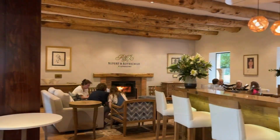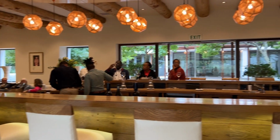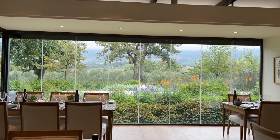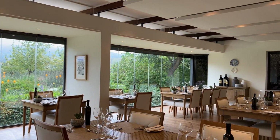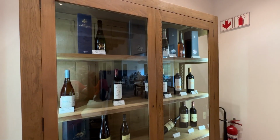I then visited Rupert and Rothschild Vignerons, about a 25-minute drive from the centre of Franschhoek. This is an upmarket tasting experience. Established in 1997 as a partnership between the Rupert and Rothschild families, with a focus on creating premium wines, the estate produces a range of varietals including Chardonnay, Merlot, Cabernet Sauvignon, and Shiraz.